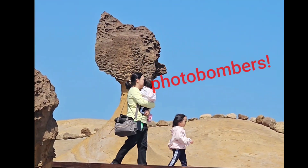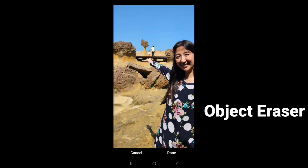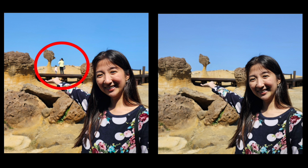At syempre, sa mga tourist spots na pinupuntahan namin, hindi mawawala ang mga photo bombers! OMG! Kaya naman, very useful ang object eraser to delete photo bombers instantly.